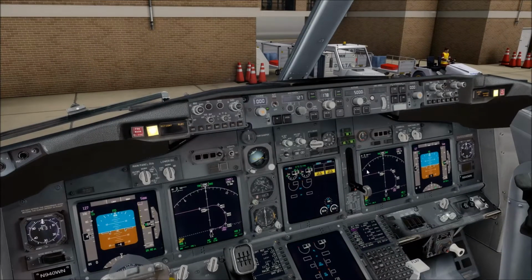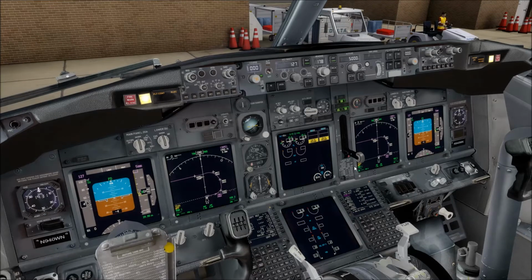Before start checklist, flight deck door is closed and locked. The fuel on board, we have just over 13,000 pounds. Pumps are on, passenger signs are on, windows are locked. MCP is set, takeoff speeds are set. The CDU pre-flight is complete. Rudder and aileron trim are both free and zero.